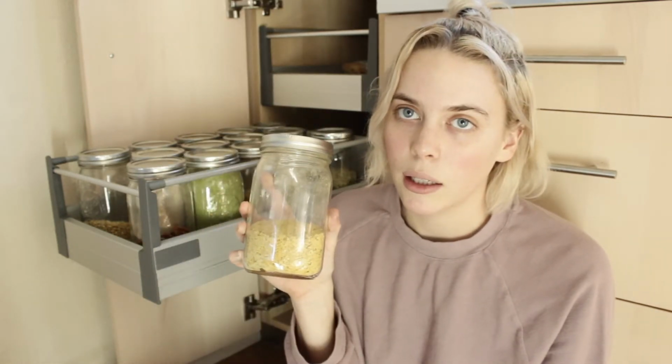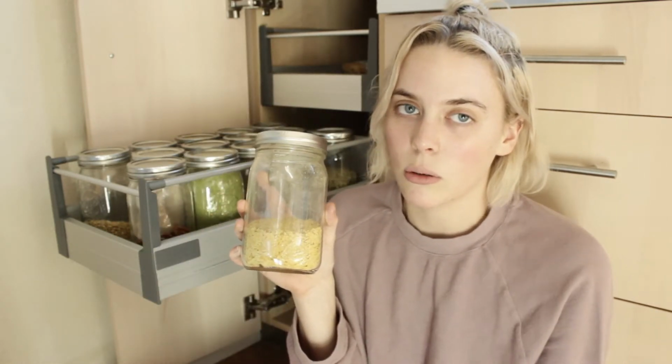And then, as a vegan, it is essential for me to have nutritional yeast in my pantry, you know. Oh my god, I can't stop saying you know. I'm gonna stop. I promise.